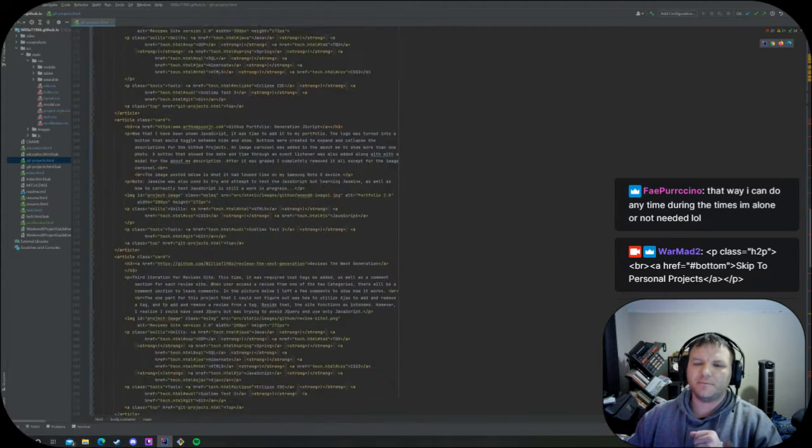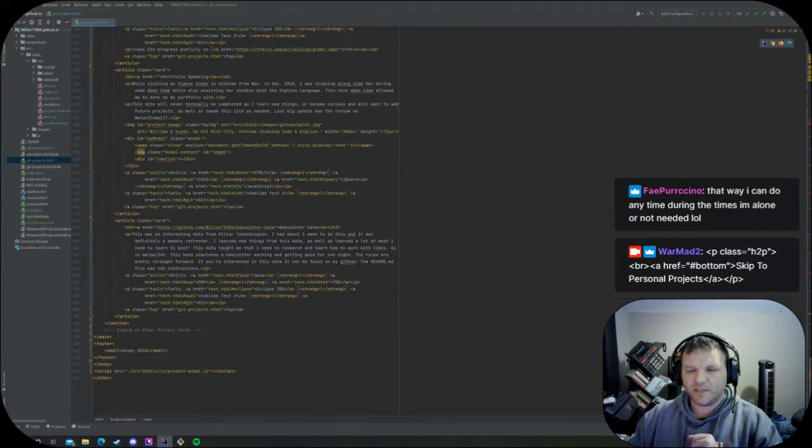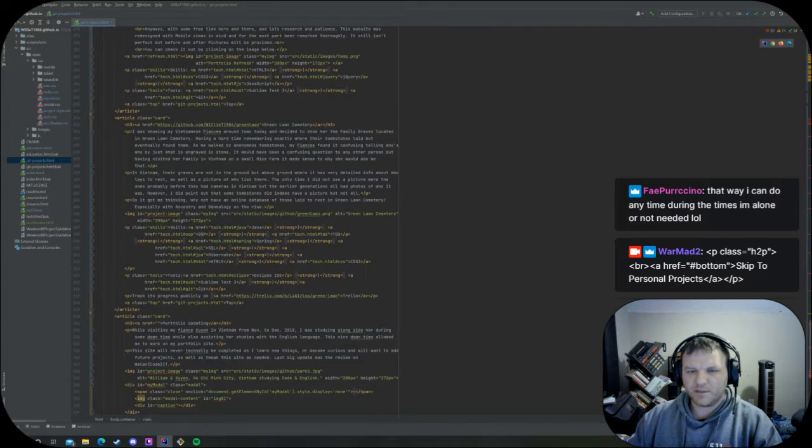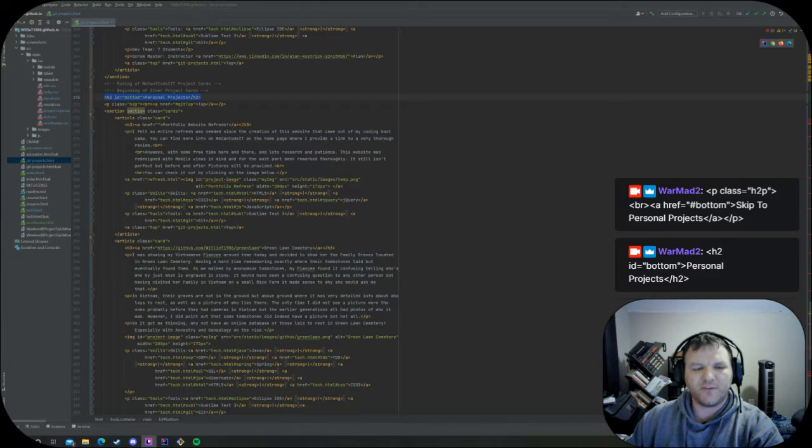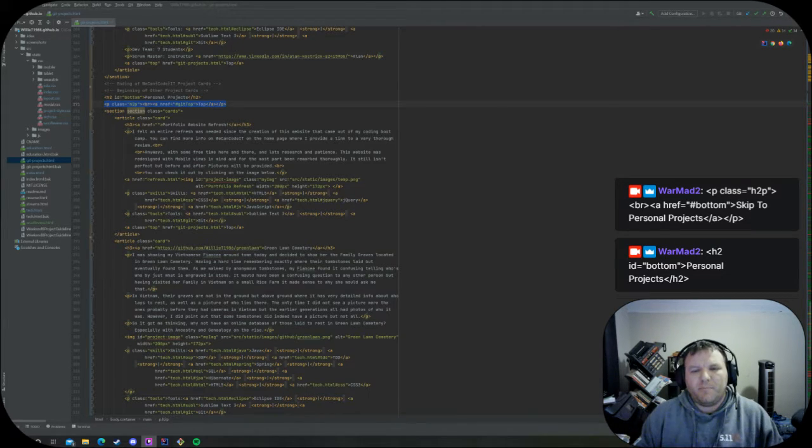If I scroll all the way down to my personal projects, so let me find it. Basically, "skip to personal projects" is the name of the button, what shows on the button. One second. So it's going to go straight to the personal projects, which is the H2 tag. And that's what my H2 tag looks like. So it's referencing that ID, bottom. So you implant the H2, you have bottom in it. And okay, so I can change the word bottom to whatever I want. Well, bottom is just a custom name that I put. Okay. You just make up whatever you want.